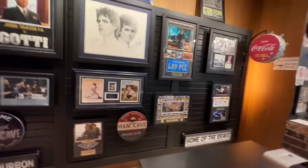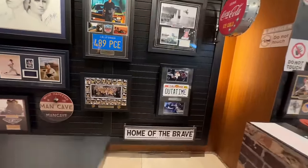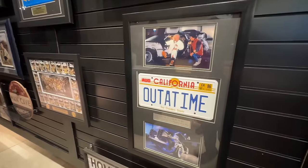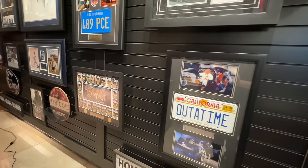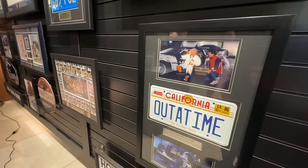What's the Back to the Future one? Now that one is not signed. Although frequently I will get the exact same thing that's signed by Chris Boyne. This one just happens not to be. Not signed is about $550. Signed by Chris Lloyd, about $1,600. So it's a prop plate from the movie.